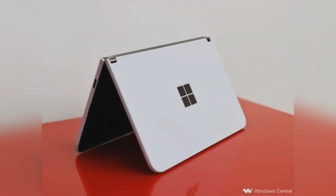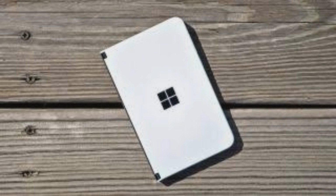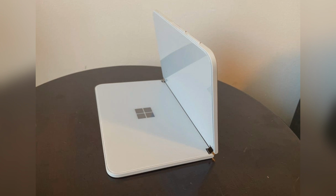Microsoft Surface Duo specs. Display: 5.6-inch AMOLED display with 1800 by 1350 resolution, single screen; 8.1-inch AMOLED display with 2700 by 1800 resolution, both screens. Processor: Qualcomm Snapdragon 855. Camera: 11 megapixel, front and rear. Battery capacity: 3577 mAh. Memory: 6GB RAM. Storage: 128GB or 256GB.